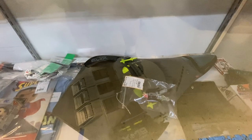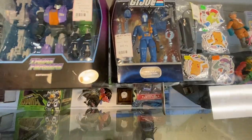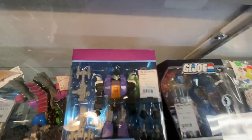Same thing with the Stealth Fighter Bomber from the G.I. Joe line here. At least he has the figure, but he's asking for over 100 for it, and it's missing the hardest piece to find, that nose tip. Like I said, it's pretty good on some things, a little crazy on some of the others.